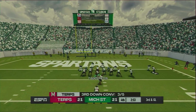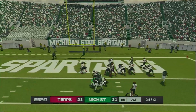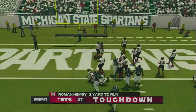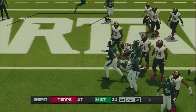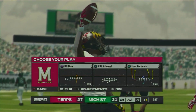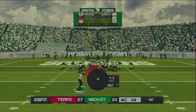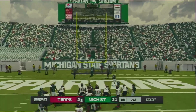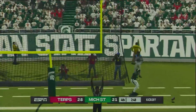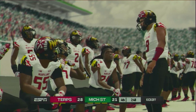It's third and goal from the 2. They're crowding that line of scrimmage. Touchdown, Maryland! Splits the uprights with the extra point. A 9-play, 75-yard drive, and the result, 7 points.